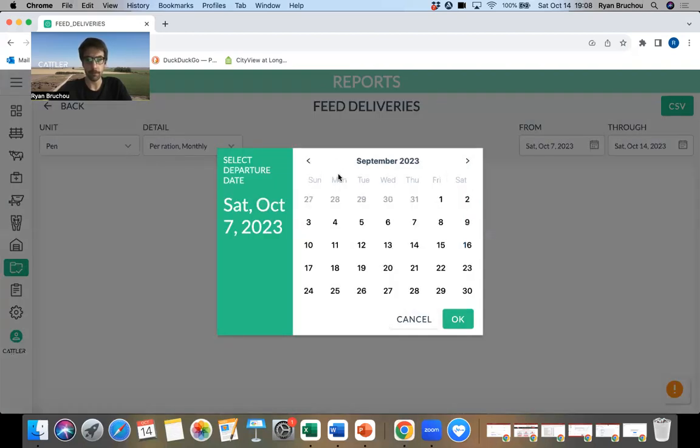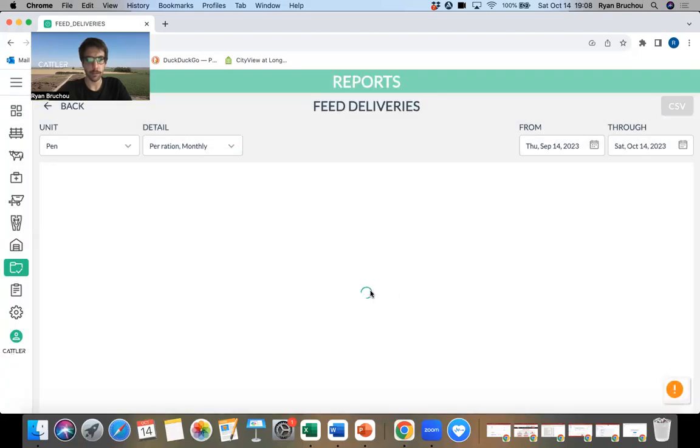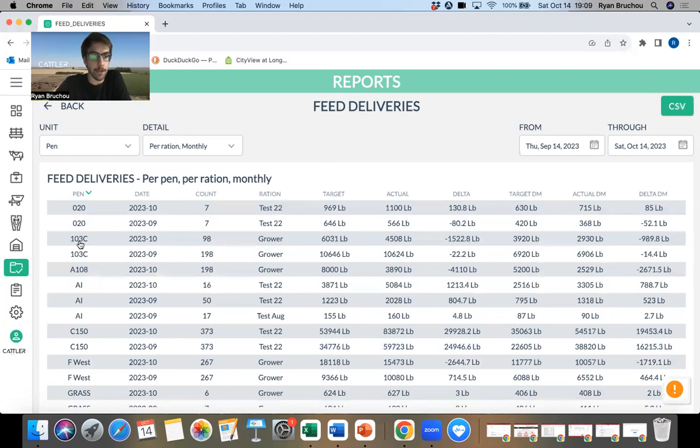So if I want to do monthly, select the month. Say I'm going to do October, from September 14th to October 14th, get data. It would bring me all the information that we're looking for regarding that pen, the ration, and monthly. Remember that all of these reports, you're always able to download them and make them yours. That is a big deal that we want you guys to be able to do, which is always being able to download this information to make any sort of assessment that you want. This is taking a little bit longer just because the Wi-Fi of where I'm at right now is not the best, but ultimately you have it here. And there you go. You'll be able to see by pen, by day, count, ration, and so on and so forth.